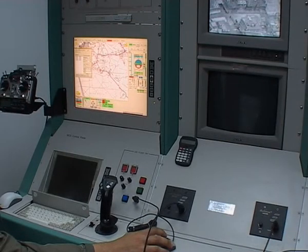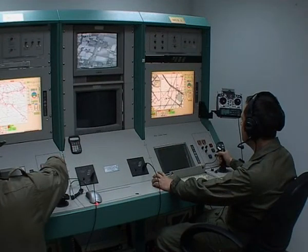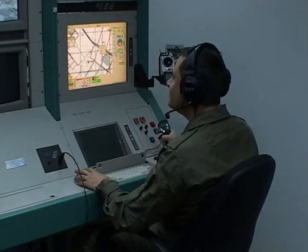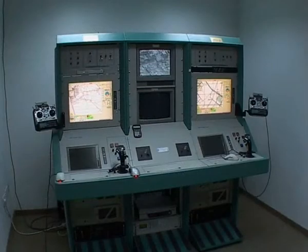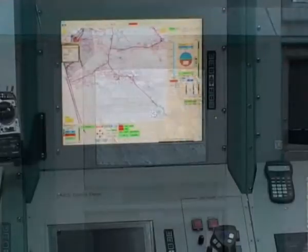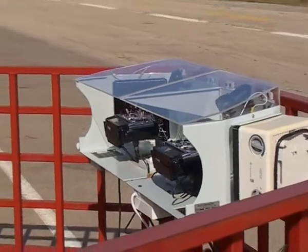Pre-flight checks, inputs of the flight tasks, and flight control of the UAV are carried out from the pilot's workstation. The pilot inputs and adjusts the flight tasks by means of a computer. Operation of the UAV's payload and control of the video imagery are performed from the operator's workstation. Displays of the ground control station represent imagery obtained from the UAV and a digital map of the terrain. A portable remote control is used for the UAV's takeoff and landing.